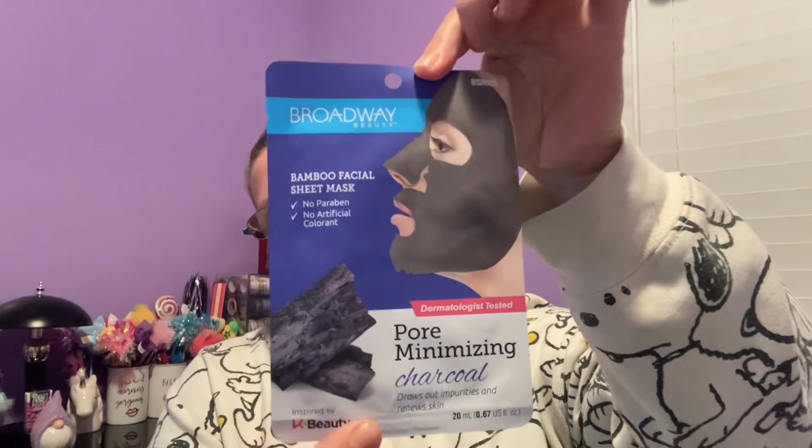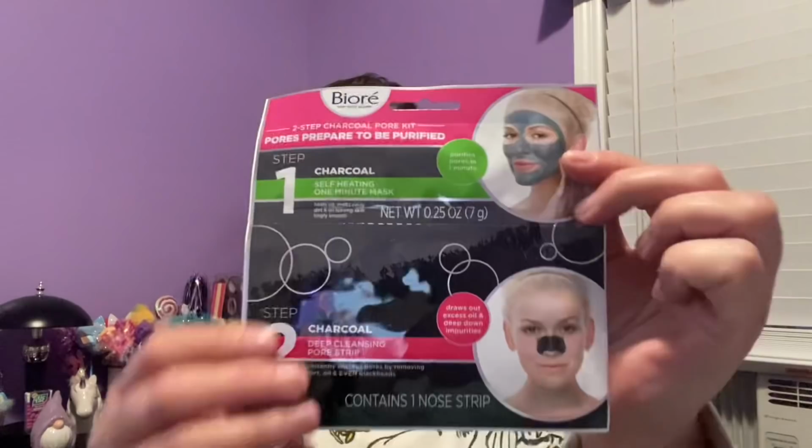And this one here looks like you're getting a 2-for-1. It's actually a brand name, which is Biore. You get step one, a mask, and then step two, a charcoal strip for those nasty blackheads. So that's cool. If you want to share it with someone, it has a perforation in the back where you can split it and share it, or if you don't want to do both at the same time, you don't have to open the whole thing. That's a pretty good idea, actually.